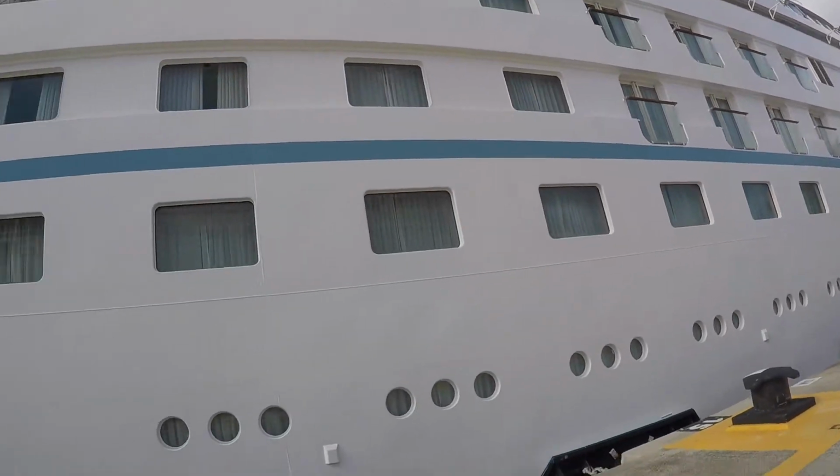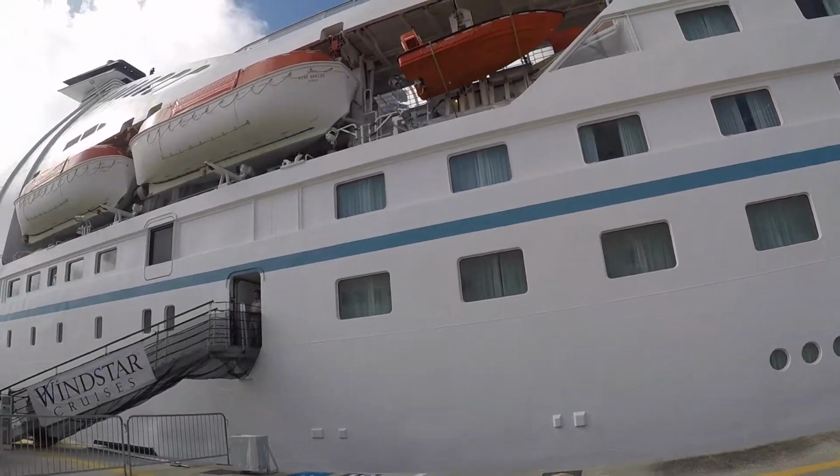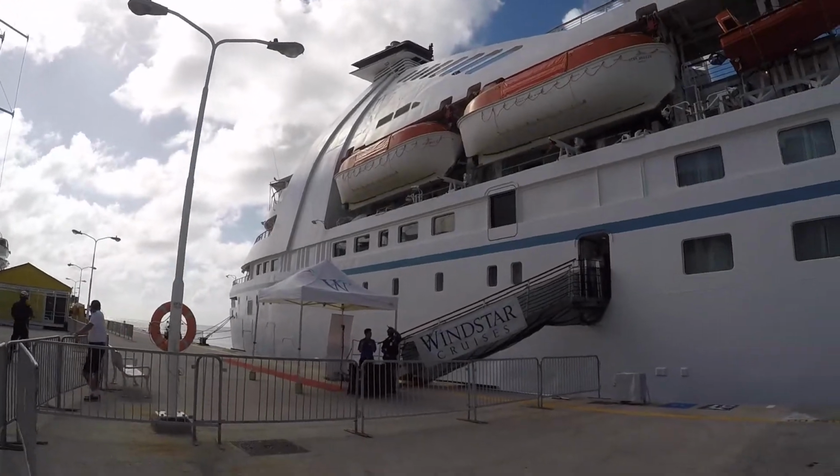So here again is another tour of the stateroom of Windstar. Hope you enjoy it.